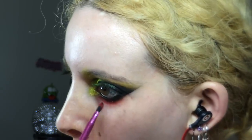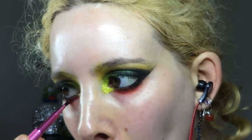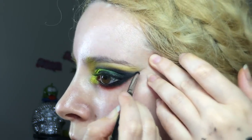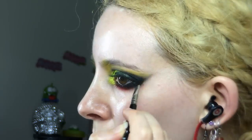Then I re-intensified the Love Plus with that lip brush, blending out the black and bringing up the color while blending it into the black on the outside, making sure the lower lash line flowed well into the wing I created. I used cotton buds, the smudge brush, and a pointed blending one to whip that edge into shape.